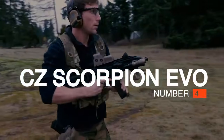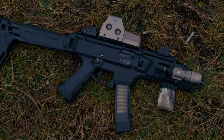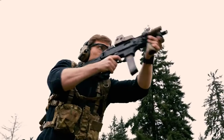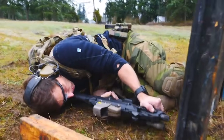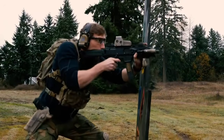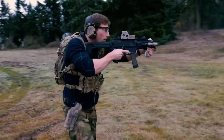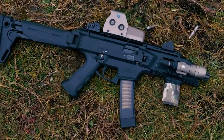Number 4. CZ Scorpion EVO, $849. The CZ Scorpion EVO is another hugely popular PCC on the competition circuit, and it's also gaining ground in the home defense and law enforcement markets as well. This lightweight carbine clocks in at under 7 pounds, even with the 16-inch barrel and folding stock, and the gun points about as well as you could ask.